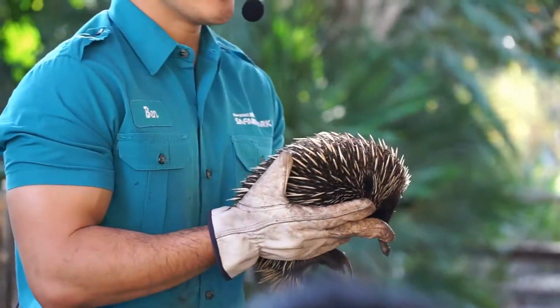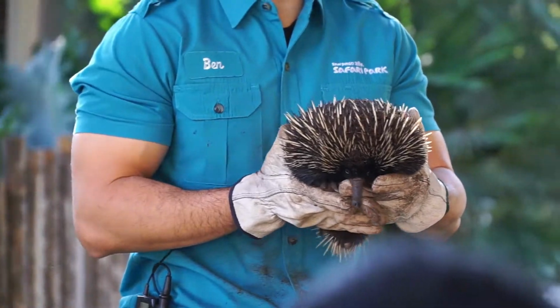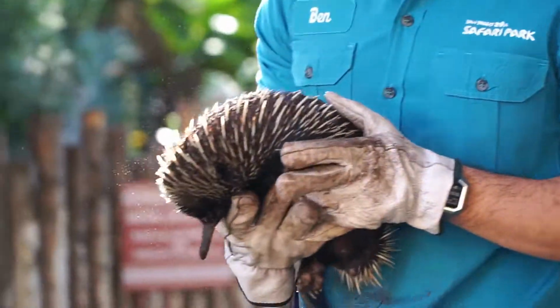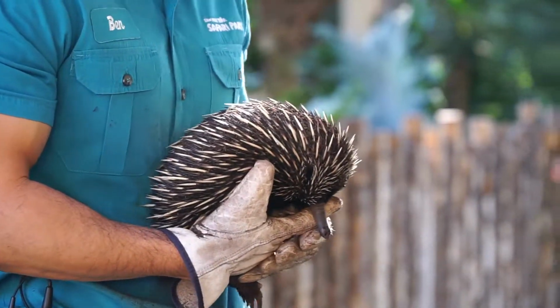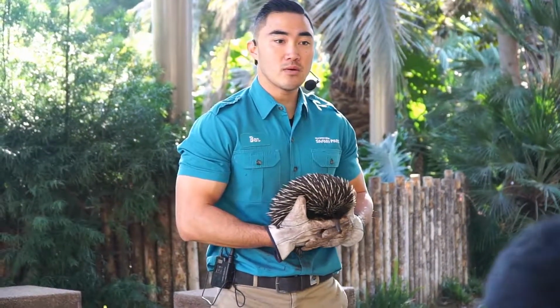Again, a lot of people think that it's a porcupine or a hedgehog because of their spines. They do use their spines for defense, but I'll give you a little bit of a rundown on porcupines. When porcupines use their quills, porcupines back their predator up into a corner.